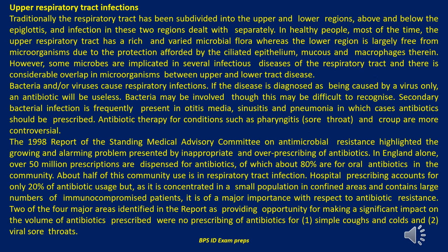Next we will discuss upper respiratory tract infections. Traditionally the respiratory tract has been subdivided into the upper and lower regions, above and below the epiglottis, and infection in these two regions dealt with separately. In healthy people, most of the time, the upper respiratory tract has a rich and varied microbial flora, whereas the lower region is largely free from microorganisms due to the protection afforded by the ciliated epithelium, mucus and macrophages therein.